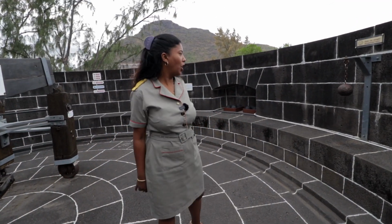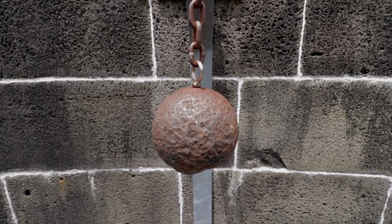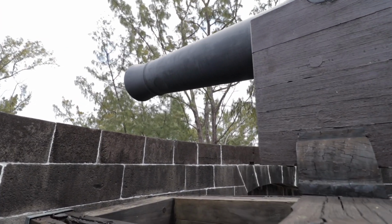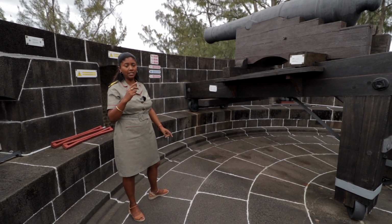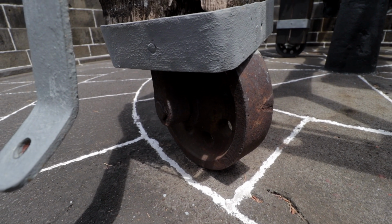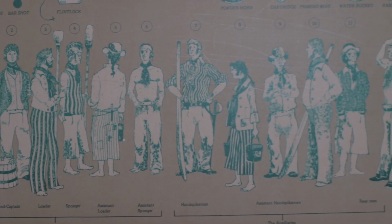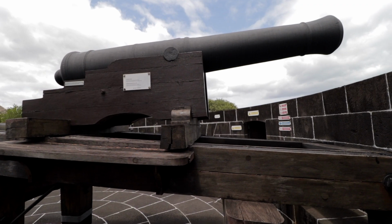So now we are on the top, and here we have one original cannonball, 24 pounds. Oh, that's very heavy. And just behind you, we've got the original cannon with a cannonball of 24 pounds. The cannon had a range of 2 kilometers. So back in the old days, of course, they would have had 4 wheels here, and this would have circulated all the way around here so that they could aim and fire. And they needed 6 to 10 men to aim the cannon, and they could shoot every 2 minutes.